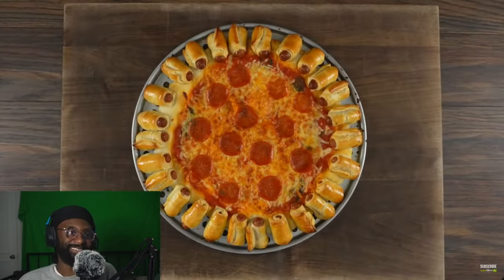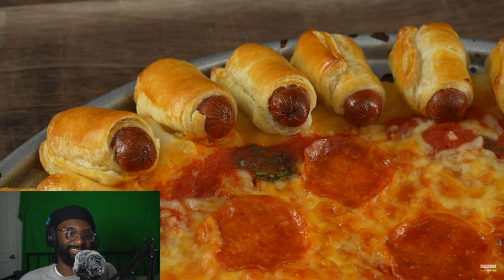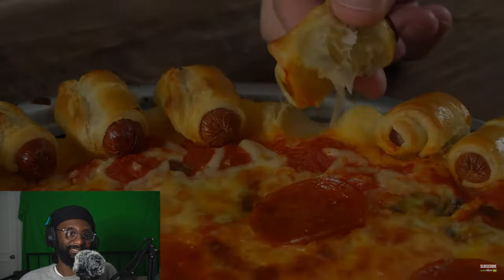Once it's done, take a look. Again, I wish Pizza Hut never took this off the menu. Does it taste as good as it looks? Check it out! That looks awesome! I know! What do you think? It's like too perfect. This is from Pizza Hut, by the way.